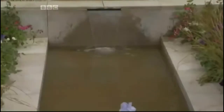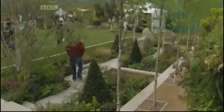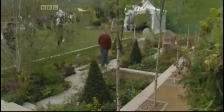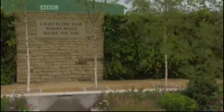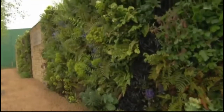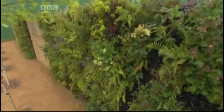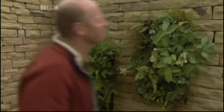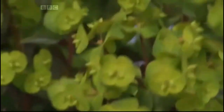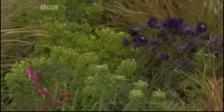Light is the Load is a garden with exceptional build quality, and it's causing quite a stir. The well-proportioned boundaries of stone and green walls are a really good example of how to combine soft and hard landscaping together. The living wall is beautifully planted, but it is quite costly. However, you could achieve a similar look in your garden with a simple combination of climbers. I think the light-coloured stone is an ideal surface to brighten up a shady garden, while the many varieties of euphorbia drifted through the planting make an excellent foil for the more vibrant flowers alongside. A well-deserved gold medal.